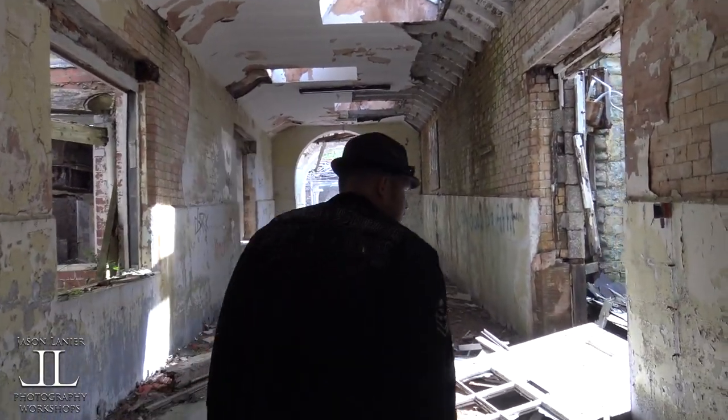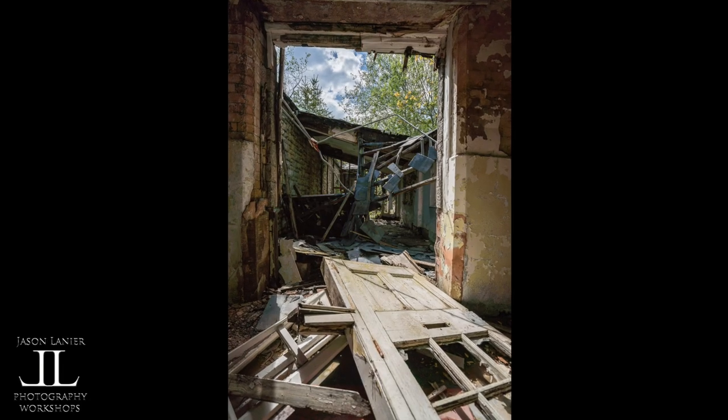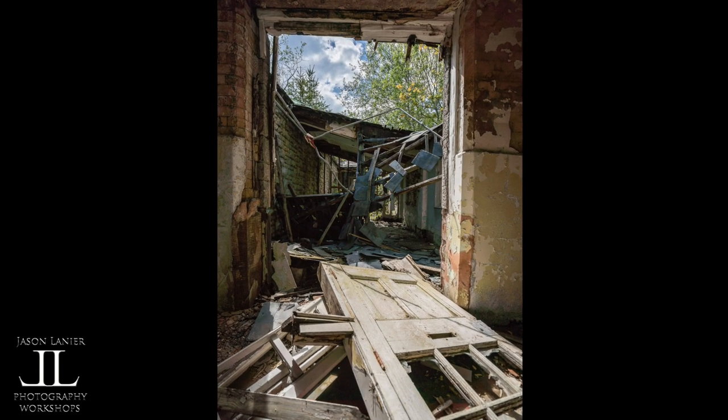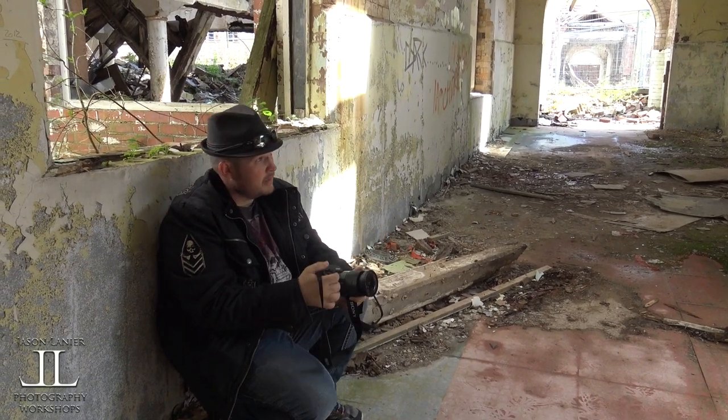Again, guys, just look at all the light that I'm walking through. Look at all these places that I'm searching for light. Explore that light, search for that light, and shoot the light. That's going to be an amazing shot. That's going to be amazing.